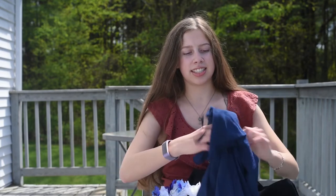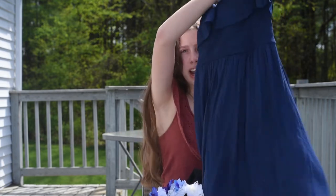And then this sleeveless sundress that I'm going to be wearing as my Midsummer's outfit. So let's go turn me into a Kook.